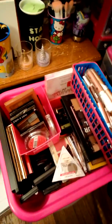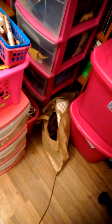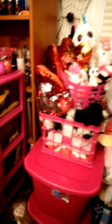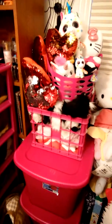In here I have more stuff. And of course over here I got my fake Louis purses that I got on Amazon. And over here I just have clothes. And of course I have my stuffed animals, my Hello Kitties, and my Valentine's Day hearts that I got at the Dollar Tree. And I got some unicorns and stuff in it, a little bit of everything.